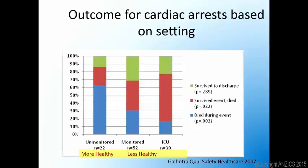And it's interesting that if you survive the event in the ICU, you're still likely to die during the hospitalization. If you survive the event on the floor, you actually have a little bit better chance, probability-wise, of surviving the hospitalization. But at the end of the day, there's no difference in mortality if you have a cardiac arrest, irrespective of where you are. The only conclusion I could draw from this slide is that the healthiest people are the least likely to survive because they were dead the longest before we started working on them.